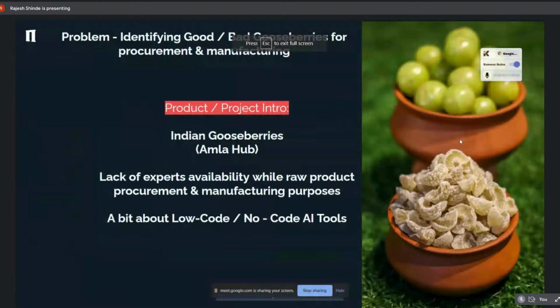So I came across Peltarion through Doc's videos for no code AI tools. Actually, my mom has a business of making products around Indian gooseberries, or what we call locally amla fruit. As the manufacturer and producer, we have a problem of identifying which gooseberries are good and which are bad. You need an expert to know the difference.